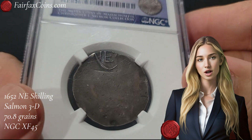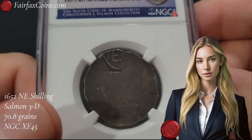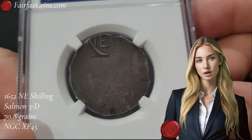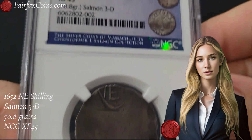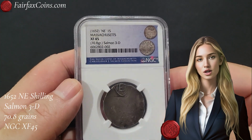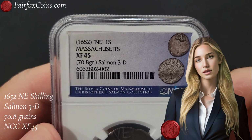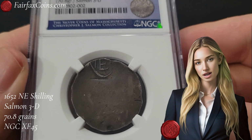The surfaces are a uniform gunmetal gray, attesting to the piece's originality. A scattering of minor markings commensurate with its degree of circulation are found on both sides of the coin, none of them particularly distracting. Small hairlines on the obverse, along with one longer light scratch, are noted, as is some surface roughness on the reverse. This shilling is well-rounded and beautifully patinated, giving it strong eye appeal.